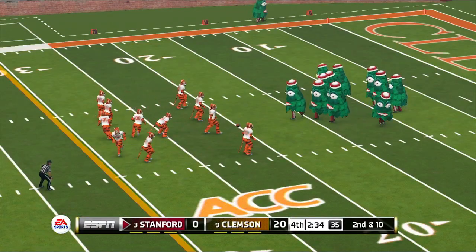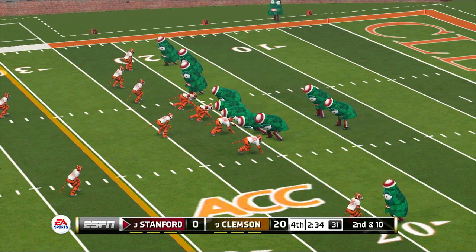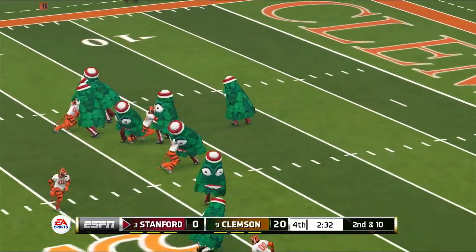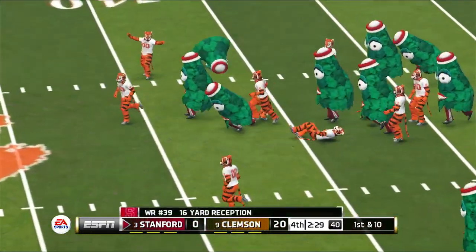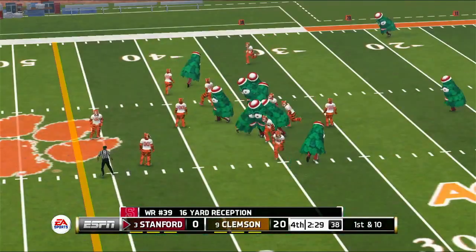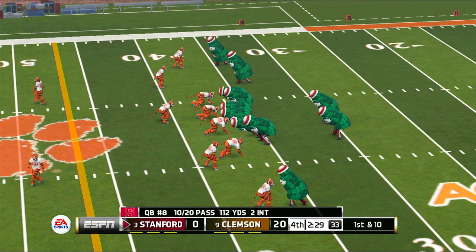Second down, 10 to go. Ball on their own 20. Quick throw. Good pitch and catch there on second down. Yep, it was good enough to get him a first down. That's just a nice play. That makes it first and 10.